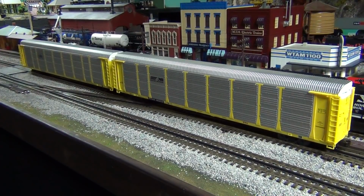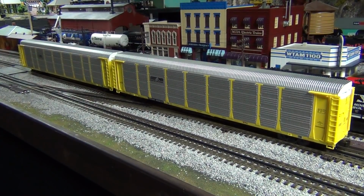At that point, you're appealing to modelers who want to model the prototype and want to do so accurately. And for that kind of money, I expect a color to be right on a car, especially when you've already proven that you can do the color correctly in previous runs. So I'm trying to think of how I'm going to move past this. I'm probably going to have somebody repaint these professionally.